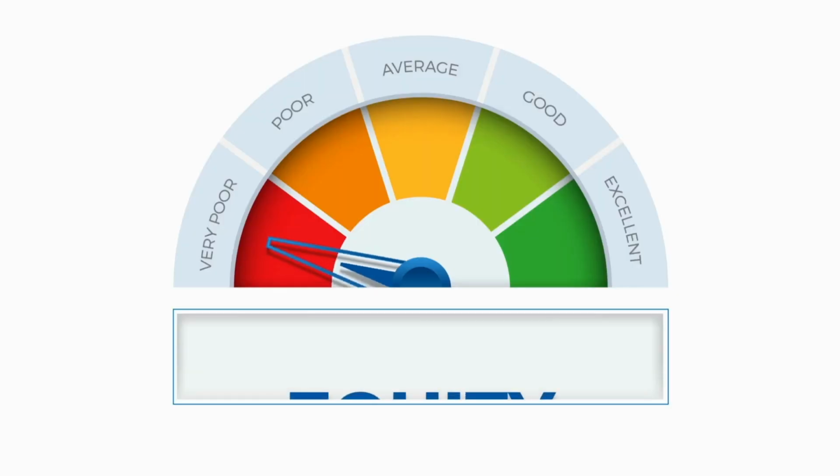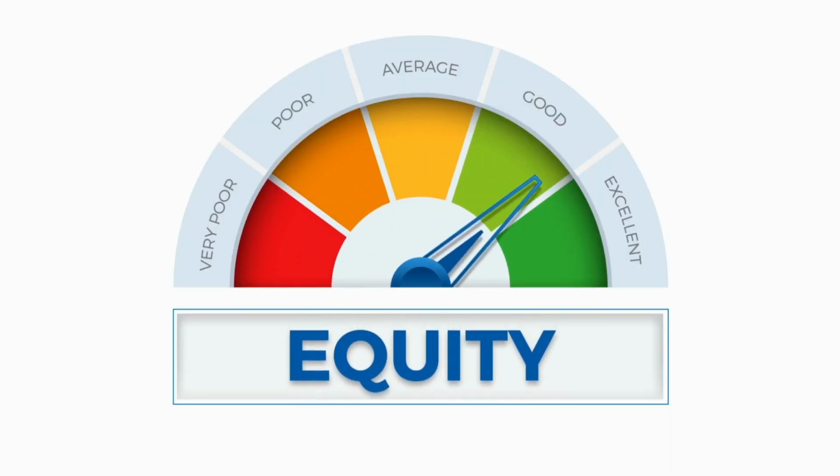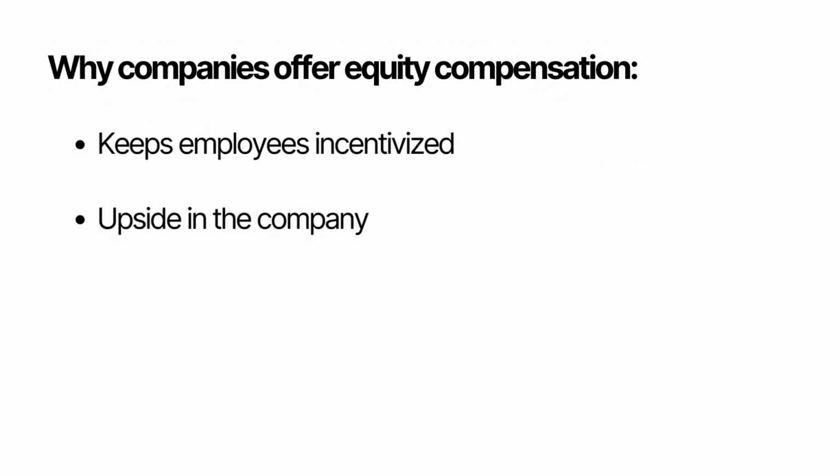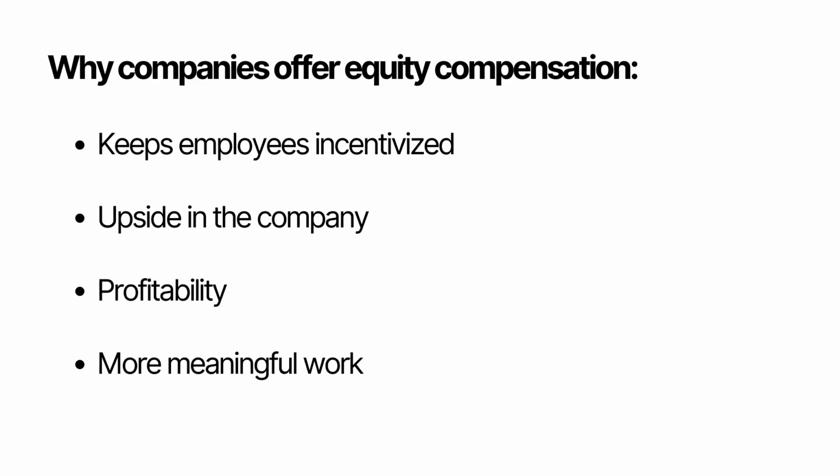Equity compensation has become one of the most popular ways to keep employees incentivized, keep them there, reward them, and give them a share of the company so they want good things to happen, profitability, and for their work to honestly matter a little bit more. And one of the most common forms of equity comp is RSUs. Today we're going to talk about what RSUs are, some of the key terms you need to understand, as well as use Eli Lilly as a company because that's a company near me.